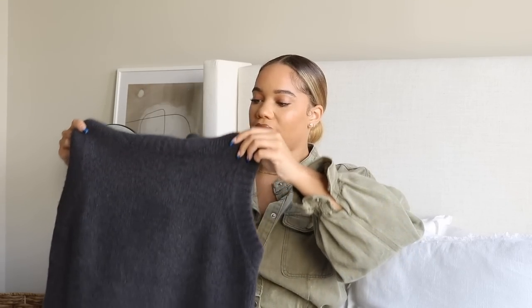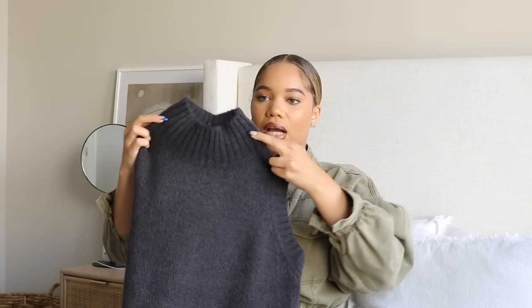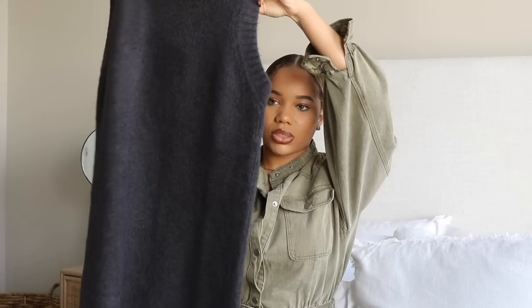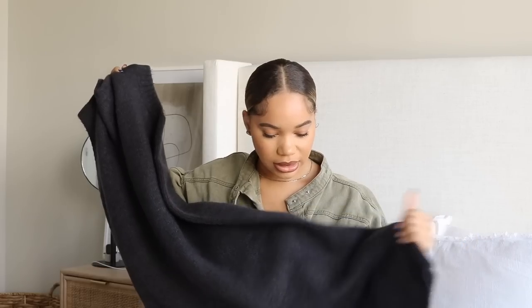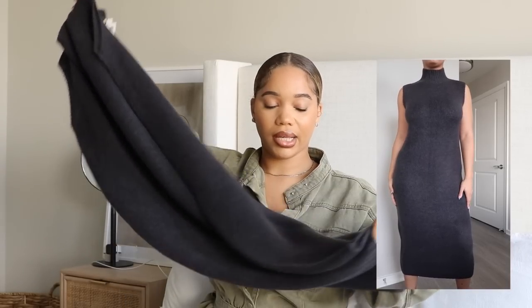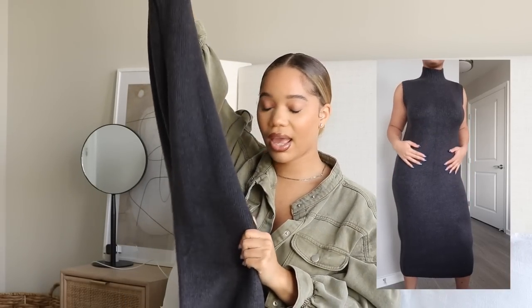First thing from Zara is this sweater dress. It is a mock neck, sleeveless sweater dress. It is in this beautiful bluey gray color. You probably can't see that it has undertones of blue on camera, but it is like a dark smoky gray.